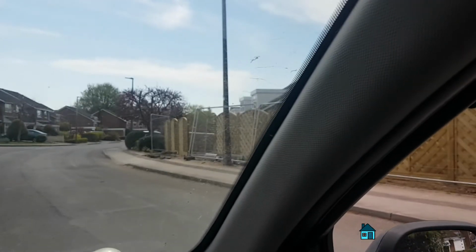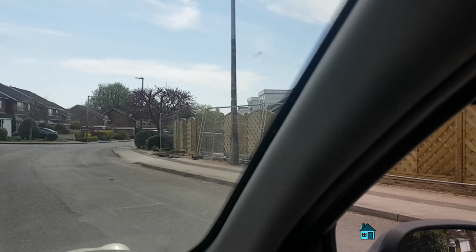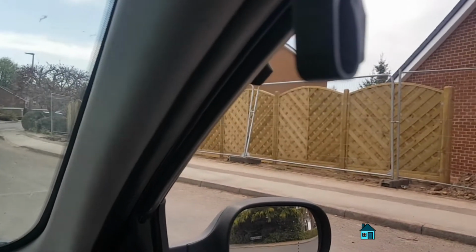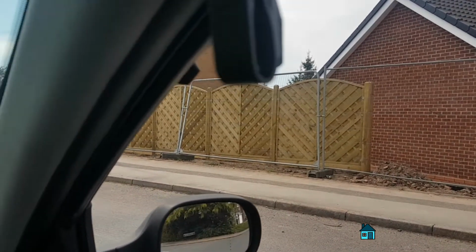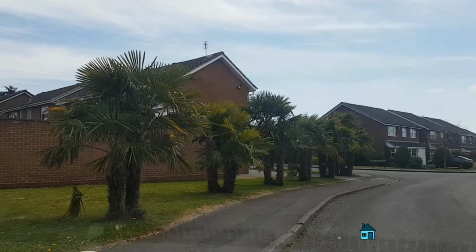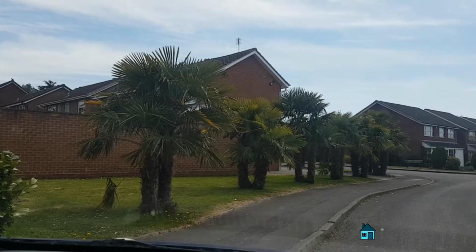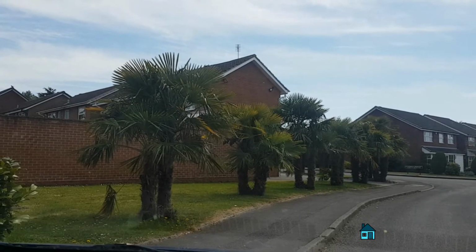I'm out here in a place called Knowle, which is not far from Solihull. It's just outside of Birmingham. Obviously somebody's having work on the garden here. Average estate. Until you pan there, look, got palm trees. Maybe it's the weather.